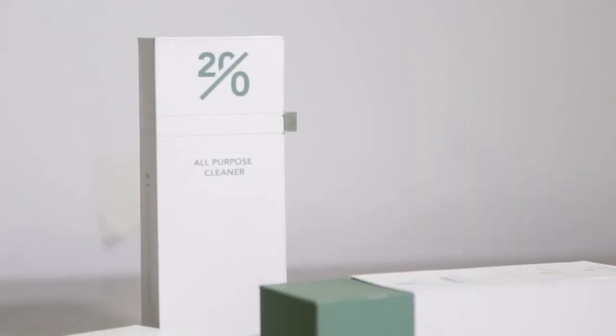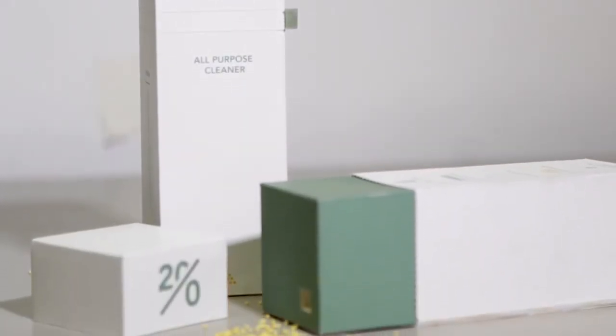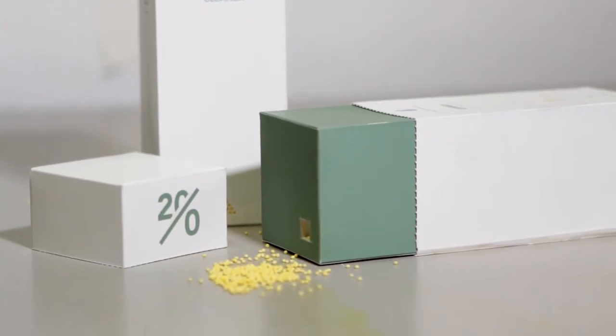It can be better designed. It doesn't need that much branding because you only buy it once. So in that sense, packaging is definitely a part of the product because it saves packaging too, and I try to optimize the amount of packaging that it saves.